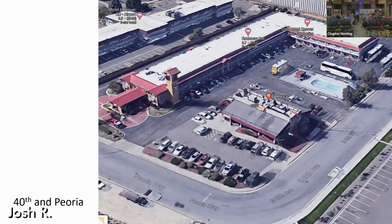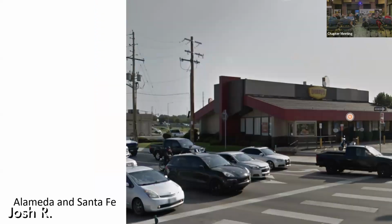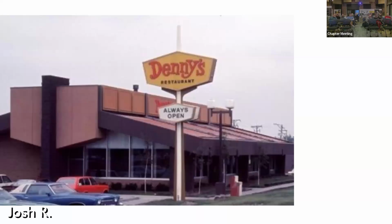Anyways, here's one, 40th and Peoria. Lots of times these Denny's were in conjunction with some motel of some kind. There we go. 16th and Federal, there's another one. I love the shape of this thing, and that soffit continues through and informs where the counters are. It's kind of fun. Alameda and Santa Fe, same deal. And that one just closed, didn't it? There it is in its original colors. So this is what that prototype was supposed to look like.